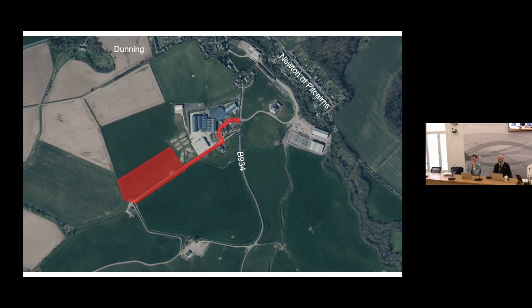I'll now take you through a visual presentation to set the scene. Firstly, this is a satellite image with the site boundaries overlain. The turbine itself is south of Dunning and southwest of the applicant's factory. Although the image is relatively recent, it does not show the recently erected solar panels to the north, immediately west of the factory. The turbine itself would be located in the far lower left corner, or southwest corner.